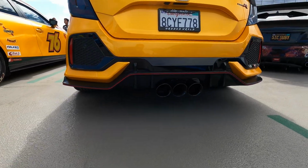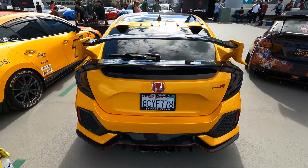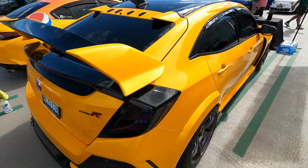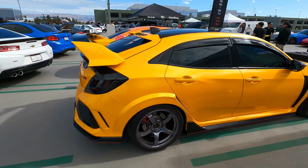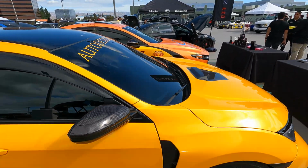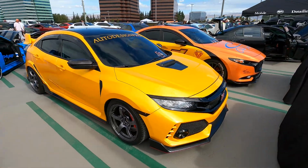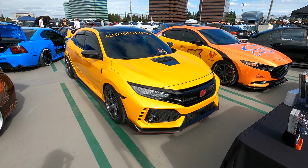Look at that triple exhaust pipe here. And so they went a little bit duller on the newer generation of the Civic. Maybe the new one is faster, but it's certainly not as stylish or over the top. But I like this Civic. This Type-R was really impressive.